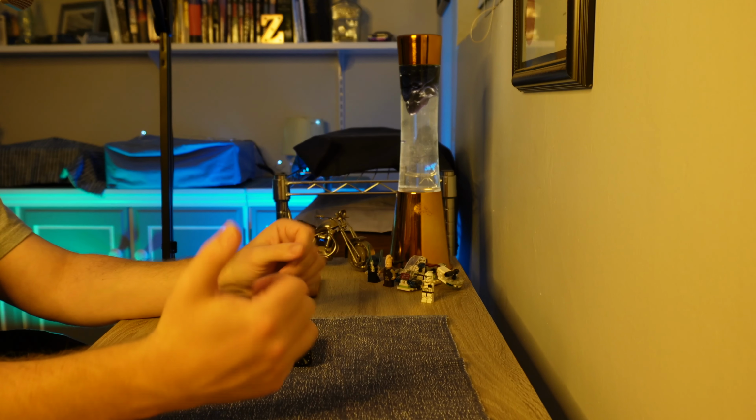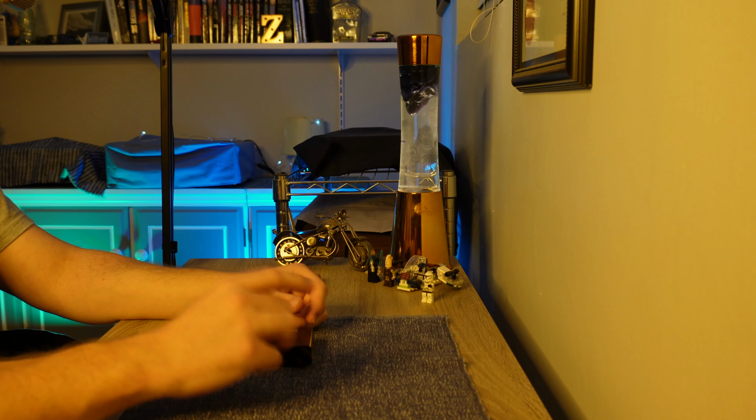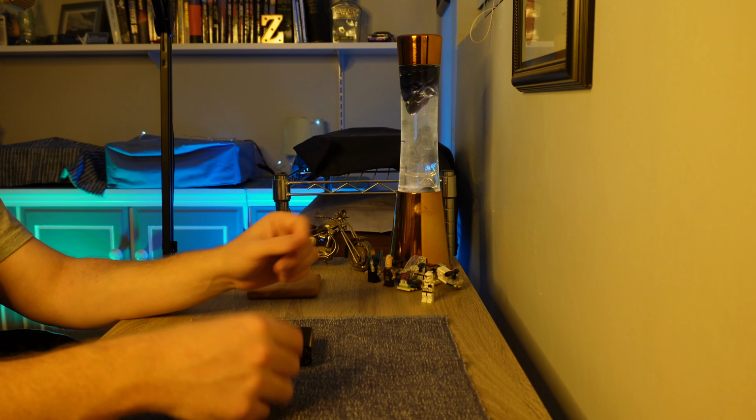Aside from it being a little bit on the light side, the build quality is excellent, and the feature set really ticks all the boxes of someone who's just getting into the gig.